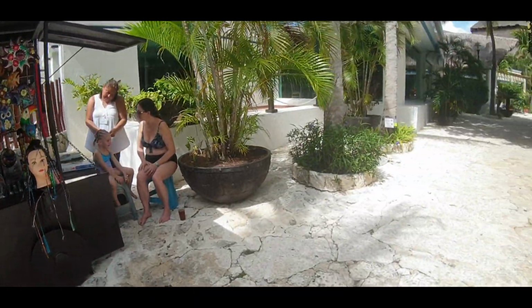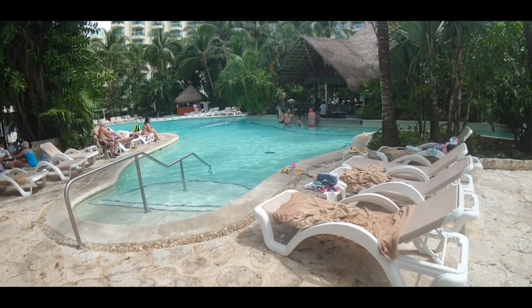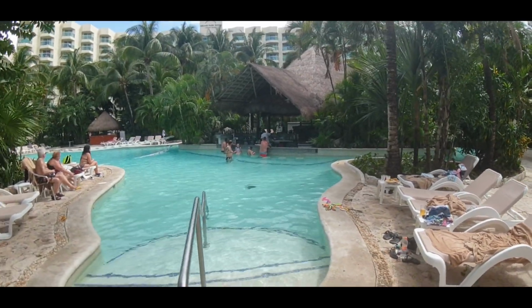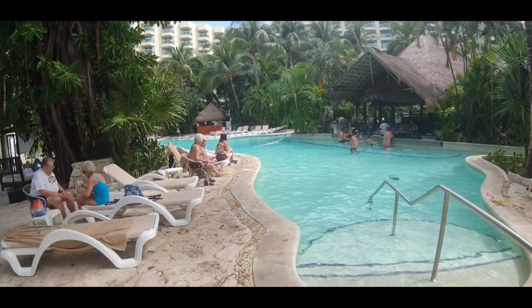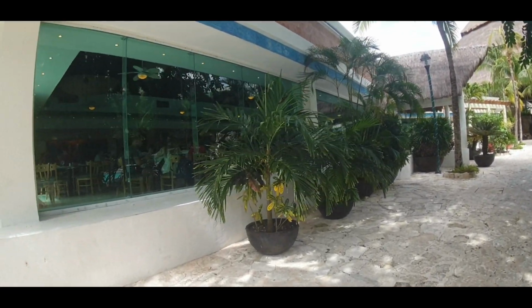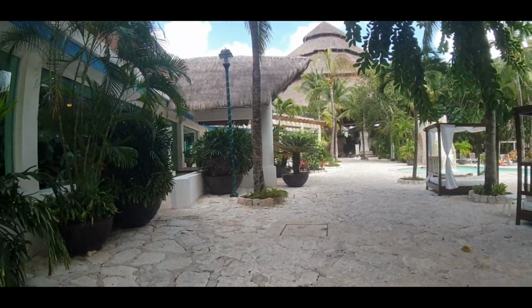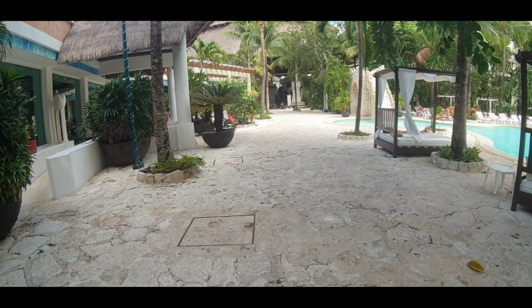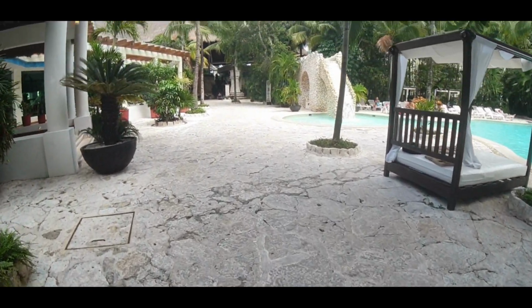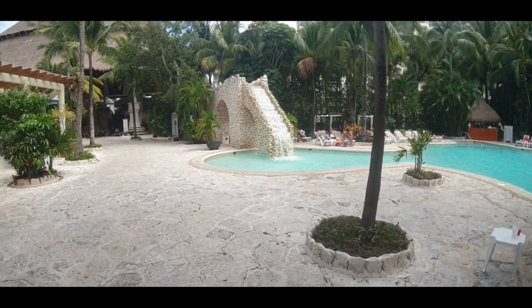No stress. There's a few more people here by the pool, and there's the pool bar right there. So you can actually sit right at the bar, and by showing your wristband, they'll serve you the drinks. And then there's an indoor restaurant here if you want to have a sit-down lunch. Let's head on over to the pool this way. Again, this floor's a little bit bumpy, so it doesn't show too much in the video. This is a cool waterfall right here. Every time I walk past this, I think it's very neat.